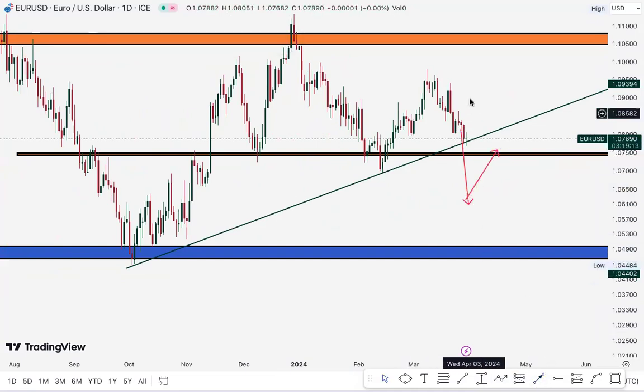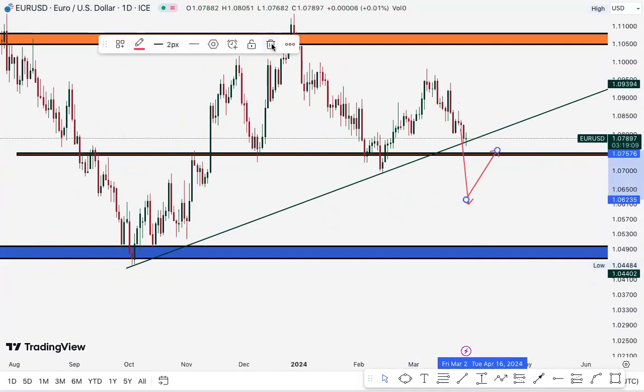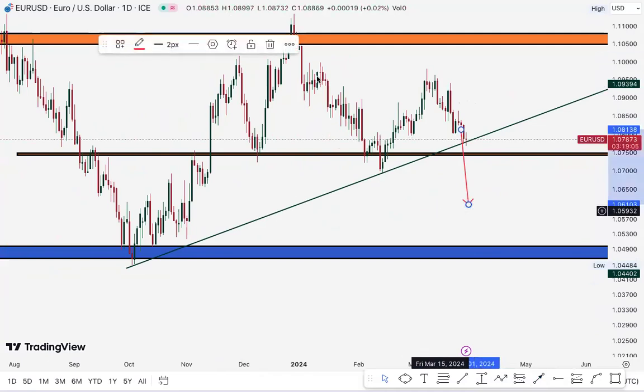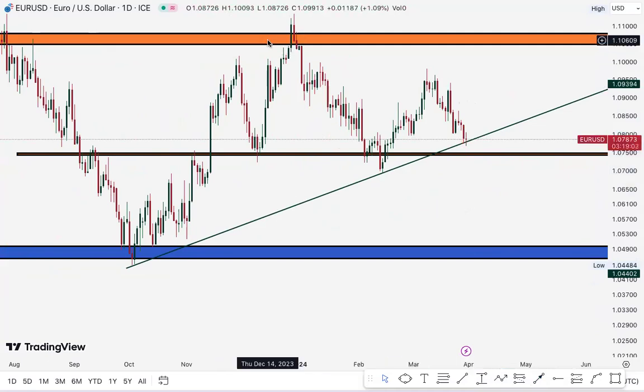Once we break this neckline here, all you have to do is wait for the pullback. You can scale down to your 4-hour time frame or whichever time frame you love to trade. I personally recommend the 4-hour time frame for my entry, and the least I could get down to is my 1-hour time frame. All right, so we need to see a clear bearish engulfing daily candle close, at least 2 daily candles close below here.